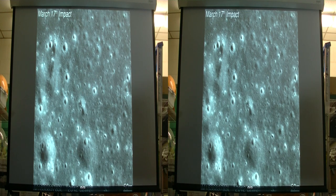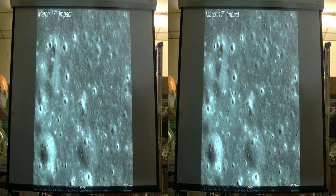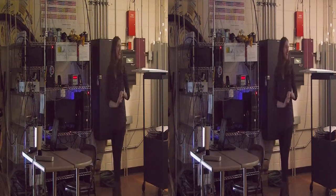What we've also done during meteor showers, if the moon is following the Earth, we've been able to pick up blips on the moon with video cameras. Yep, that's pretty cool.